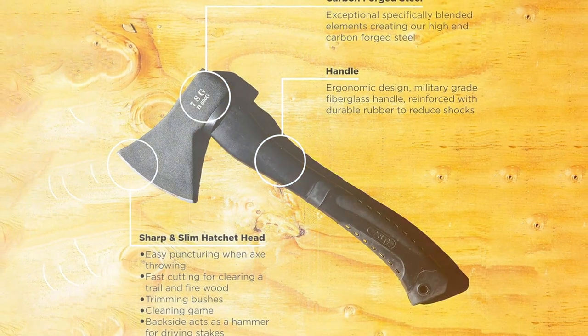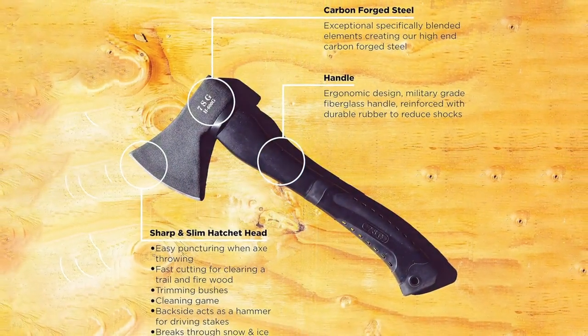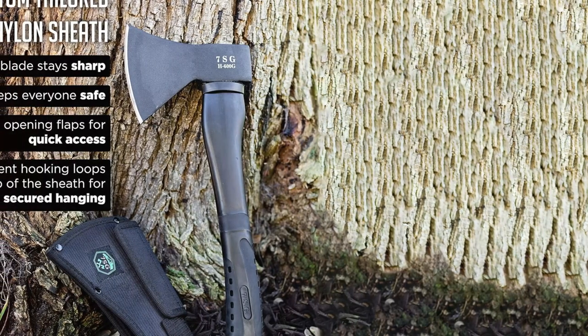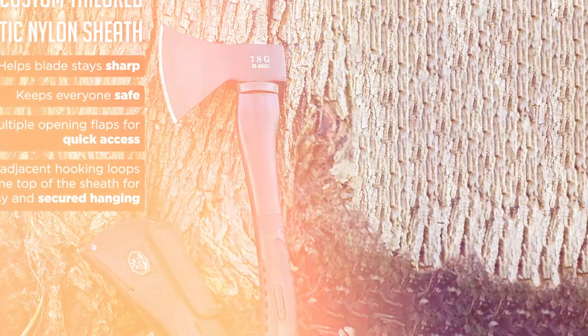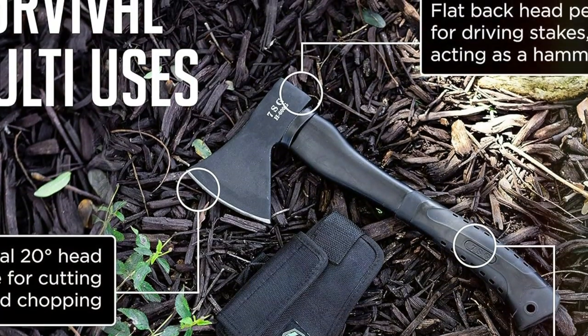Crafted from high-quality steel, the blade promises durability and reliability, capable of withstanding the rigors of outdoor life. Its sheath is not only practical for safe carrying, but also adds an extra layer of protection against the elements. The usability of this axe extends beyond the ordinary. It's equally adept at making kindling as it is at being a dependable partner in survival situations.